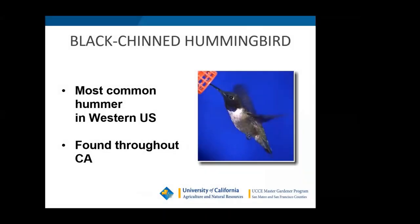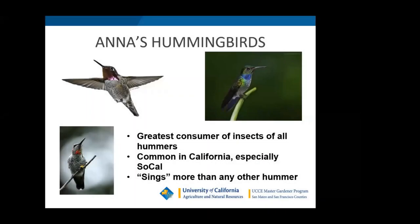The black-chinned hummingbird is the most common hummer in the western U.S. and it's found throughout California. It migrates great distances. It can migrate all the way to Alaska from California. And as hummingbirds go, it is the greatest consumer of insects of all the hummingbirds. They're common all over California, especially in Southern California. And they sing more than any other hummer. You'll hear them making a lot of noise as they go along. They're very good to have in the yard. Don't need pesticides if you've got hummingbirds because they will eat insects of all types.